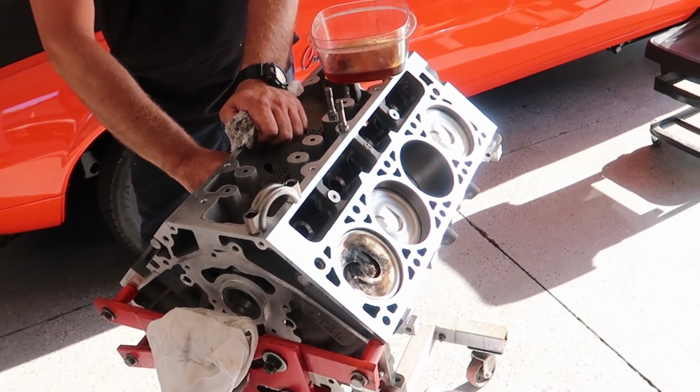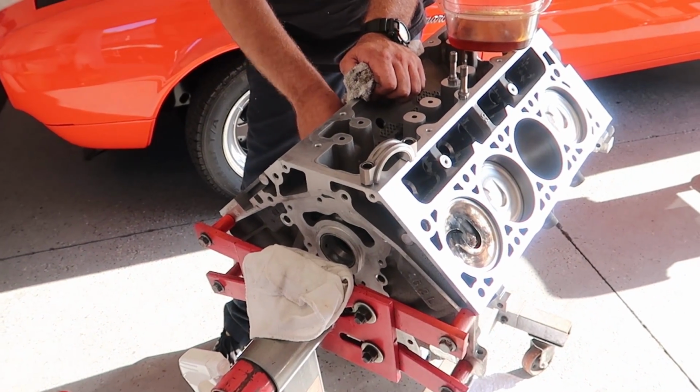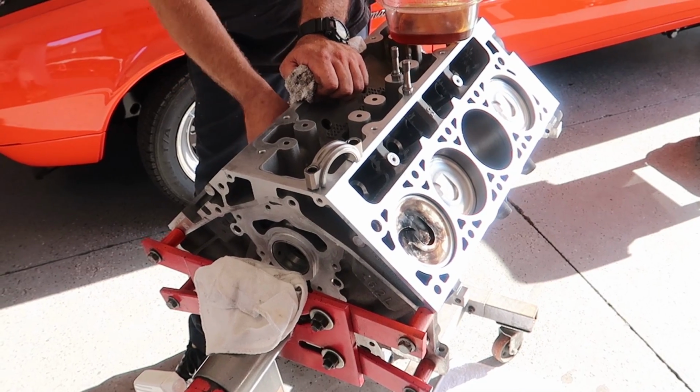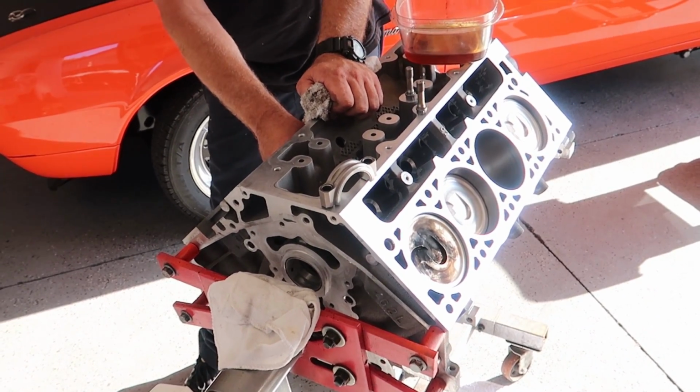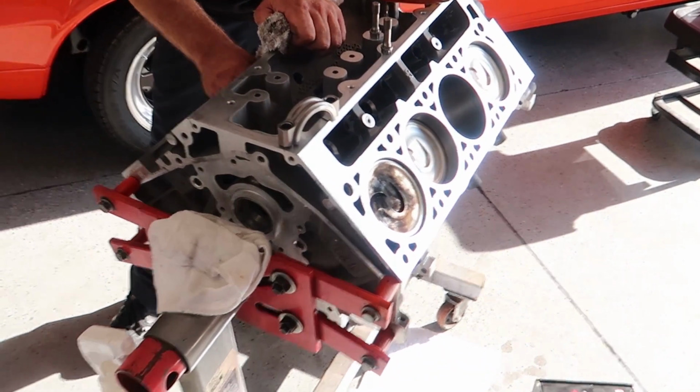So again, Mike was watching me from the sidelines. I think I did it all right. We'll see, except for the one time that I took off camera where I tried to put a bearing in the old bearing. That was a bad moment. See, even I can admit to my faults.